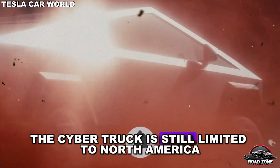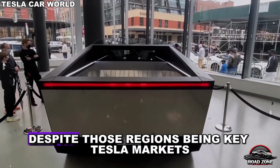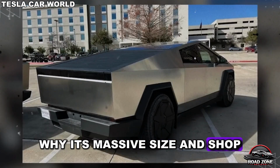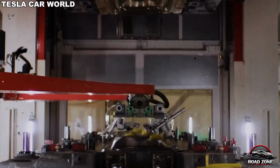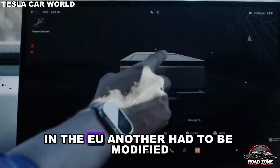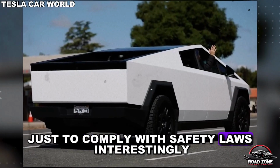The Cybertruck is still limited to North America. It's not available in Europe or Asia, despite those regions being key Tesla markets. Why? Its massive size and sharp exterior design don't meet local regulations. Earlier this year, one Cybertruck was seized in the UK. In the EU, another had to be modified just to comply with safety laws.